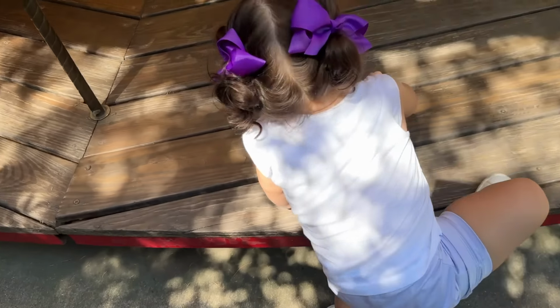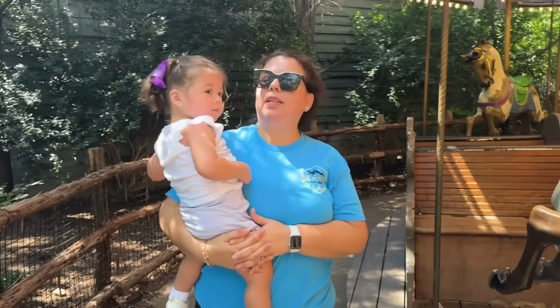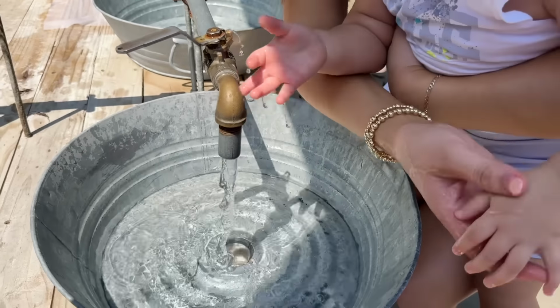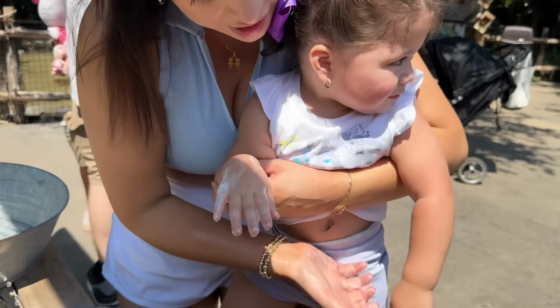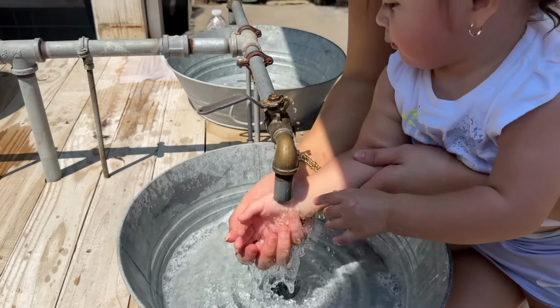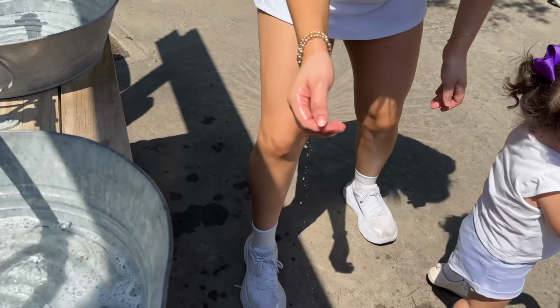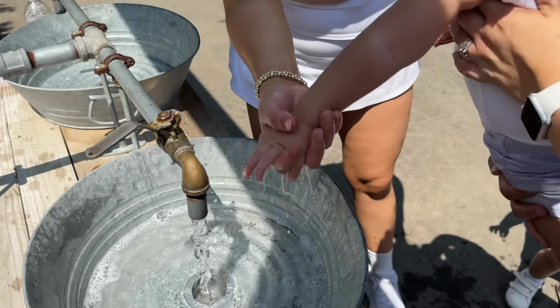Mommy, no! All done, baby. Vente. All done, mama. Wash, wash, wash. We gotta wash our hands to touch the animals, mommy. Para tocar la vaca. Wash, wash, wash. No, ma'am. Oh, try to close it up. This is big. Yeah. You want to stand her up or you don't think she'll reach?